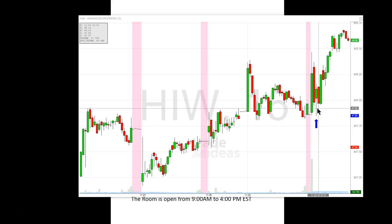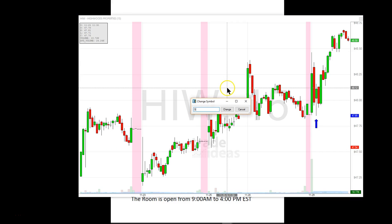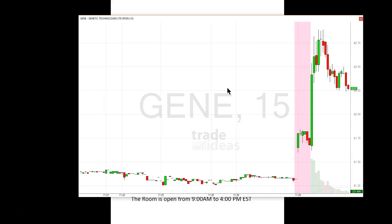And the rest of the day was kind of choppy for me. Got into Gene late. Came in on the alpha. Look at this. I mean, we were watching this in the pre-market, and it was holding its own. Got down to 167. The high was 184. And then look at this opening candle.